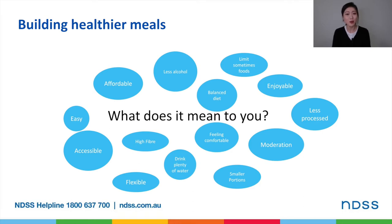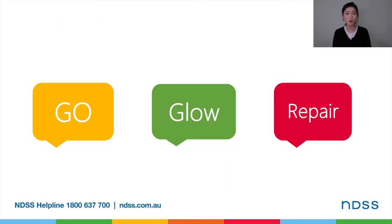So that's why building healthier meals needs to be sustainable and flexible. It needs to be easy to implement and easy to add individual preferences. So that's why understanding the basic building blocks of healthier meals is important. One way to think about planning a healthier meal is to think about what benefits we would like to get from eating it and find the key ingredients for it.